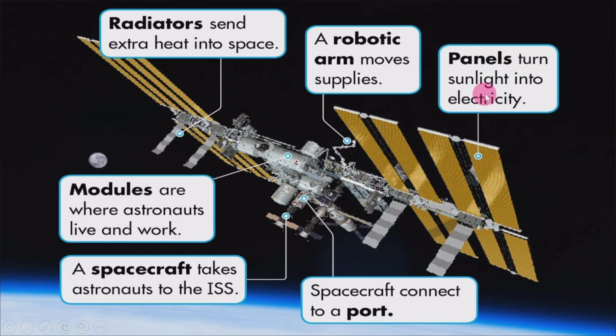And panels to turn sunlight into electricity. Highly efficient solar panels are used here, which convert sunlight into electricity. That electricity is used for the operation of the robotic arm, for the lighting inside, and to run the laboratories and different machines inside the space station.